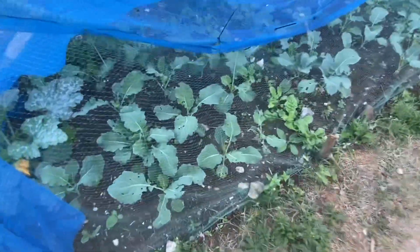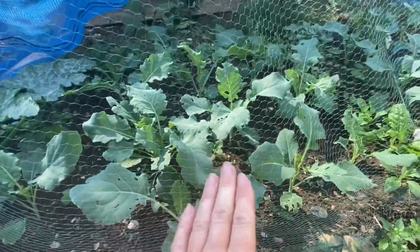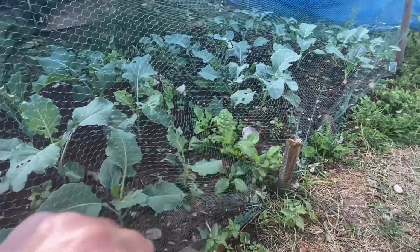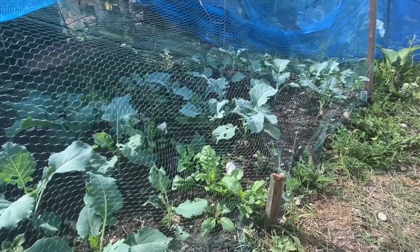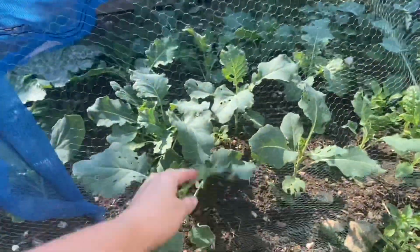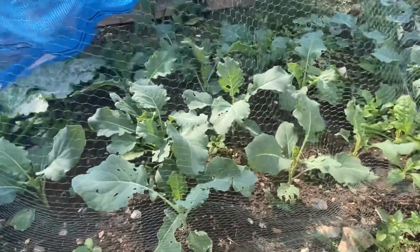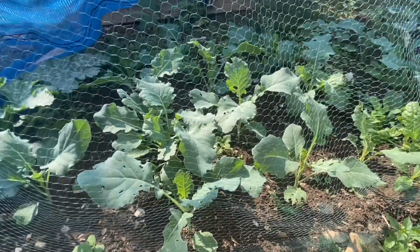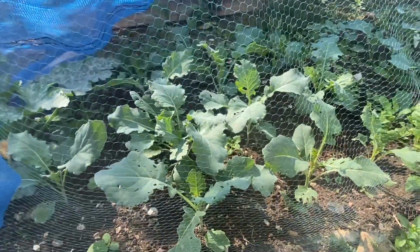So another brassica bed over here. This one is purple sprouting broccoli, this side. Then we've got a row of Swiss chard, just shove them in wherever we can. And then this is normal broccoli. And I'm hoping, although I know there has been a few nibbles, I'm hoping we've covered it over quick enough that they don't get loads of caterpillars eating them.